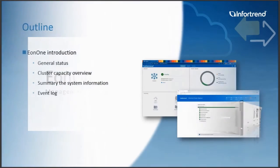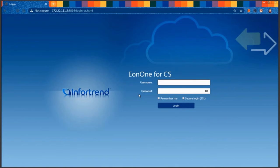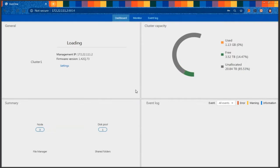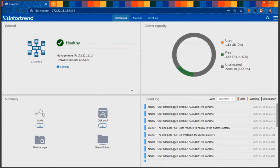Scale-out NAS. In this video, we'll have a quick walkthrough for Eon One and introduce its basic features. Eon One is an embedded cluster management suite that allows you to enter the login page by opening your browser with the management IP address. To sign in to Eon One, enter the username and password field and press the login button. Once you have signed into Eon One, you'll see a graphical design storage monitor dashboard with 4 main sections, including the general, capacity, summary, and event log.